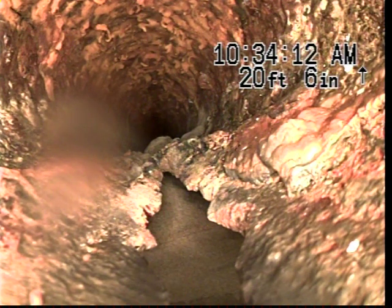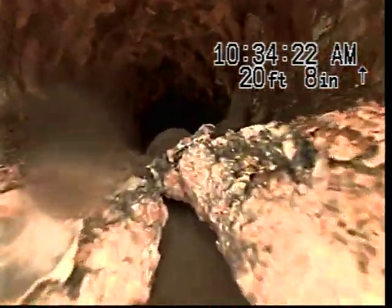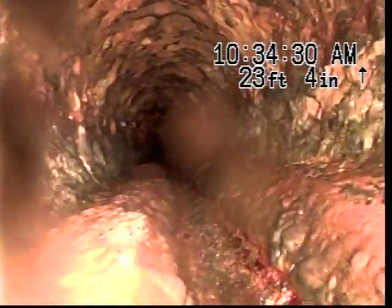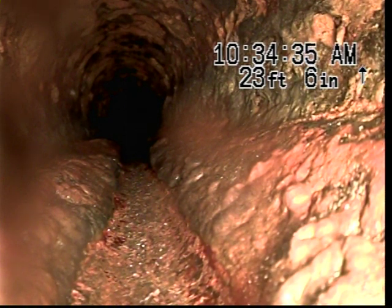Okay, as you can see right here, just inside, we do have a hole right through the bottom of the pipe. Here you can see on both sides of the cast iron, we do have a buildup of scale.